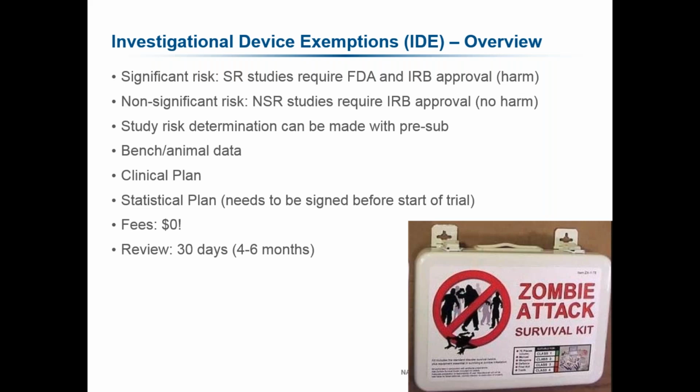Your IDEs will always include some sort of bench and animal data, some combination thereof. It will include your clinical plan, what you plan to do. You will have some statistics, so what you are planning to get out of the study, and it has to be prospective. There is no fee again for IDEs. There's a 30-day turnaround time that FDA reviews these in. Generally, you submit your IDE, and FDA comes back with a disapproval initially, saying that you have to answer so many questions. Often it's 5-6 pages of questions, and you respond to those questions.